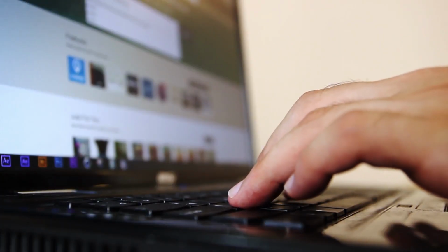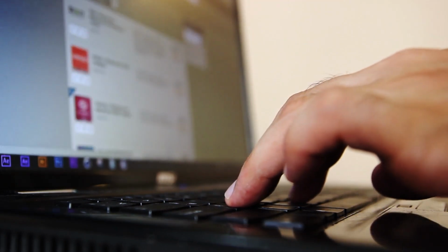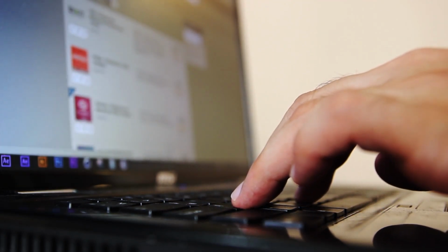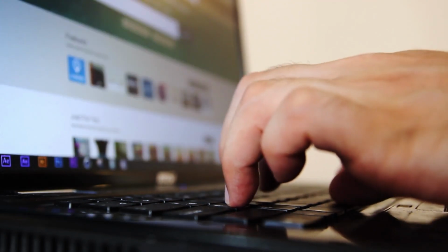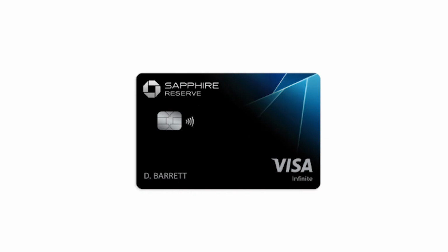For the first step, you need to choose a card. And there are a lot of cards out there. So we've done a lot of research, going back a few years now. We looked online and did our research, and finally came to one specific card that we use, primarily because of maximizing the points, but also the sign-up bonus. And that card is the Chase Sapphire Reserve.